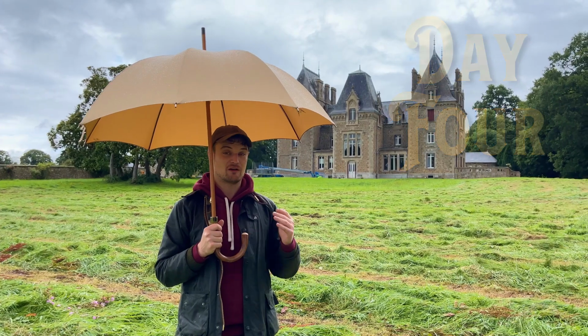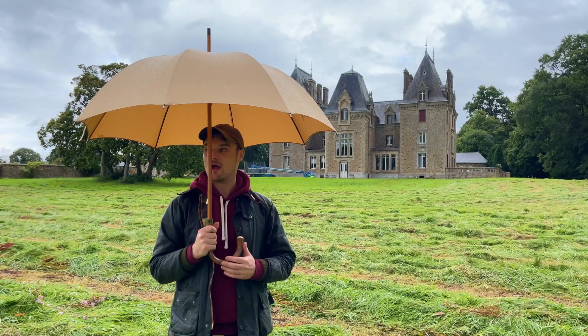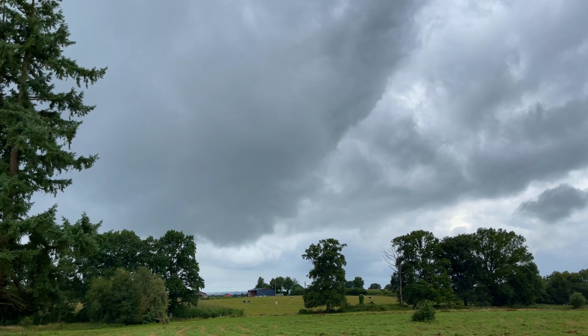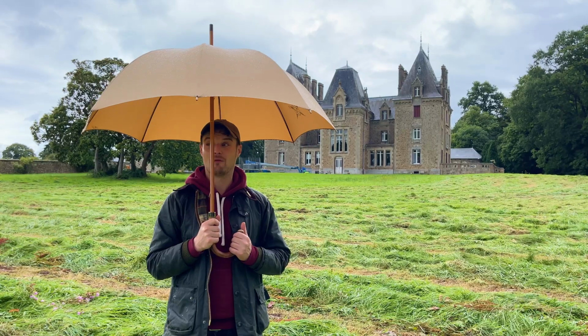As you can see, I'm currently stood behind the chateau. It's raining, that's why I've got the umbrella. And it hasn't stopped raining for months. We haven't had any sun, it's just been like this. Clouds, storms and rain.